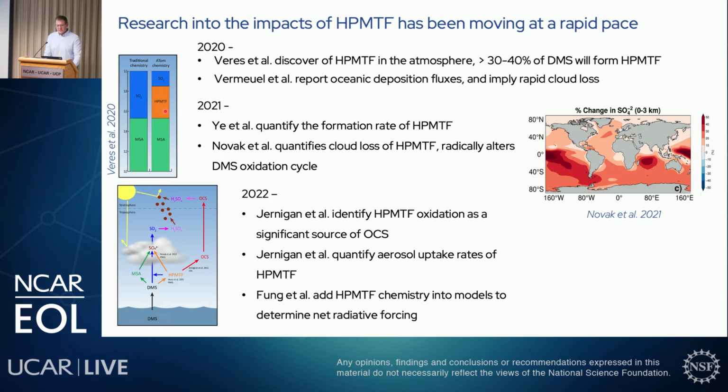And in 22, more research is coming out. Chris Jernigan, who's also from University of Wisconsin, identified HPMTF as a significant source of OCS. That's a very important molecule for transporting sulfur from the surface, terrestrial and oceanic, to the stratosphere, and is chiefly responsible for making sulfate particles and sulfuric acid in the stratosphere. And so it's changing how we understand the ocean emissions coupling to the stratosphere. He also measured aerosol uptake rates, and finally there's some new work coming out that's putting all of this together into models with the cloud impacts and trying to understand how it's changing the radiative forcing of the DMS system on the Earth's climate. Over a very short period of time, this has rapidly intensified and really unlocked a lot of secrets that, prior to finding this molecule, we just couldn't see and didn't understand.